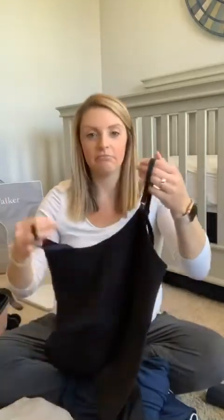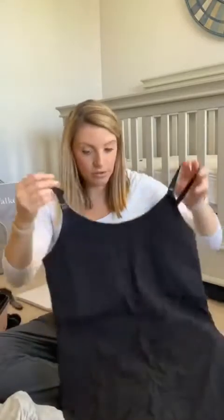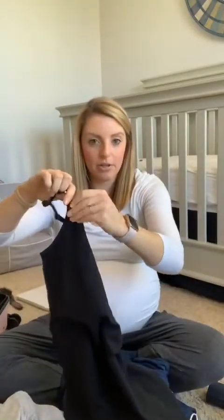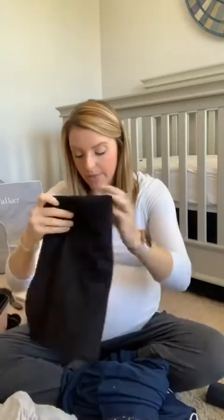Nursing tanks, I'm just bringing one. I do have a sleep tank top option, like this, a crossover one. This is from Gap. This is also from Gap, and this is the clip down one. Pretty much plan to just wear pajamas while I'm there.